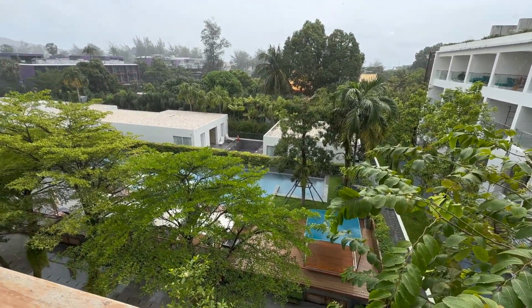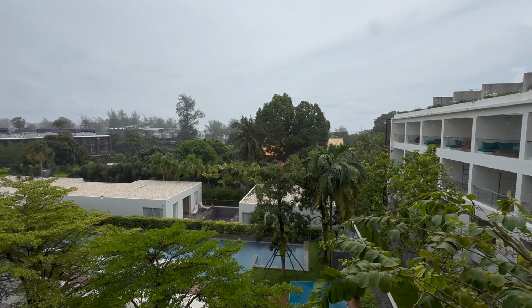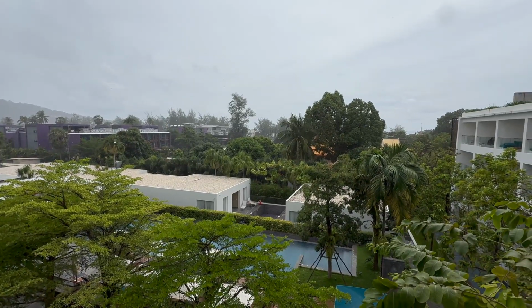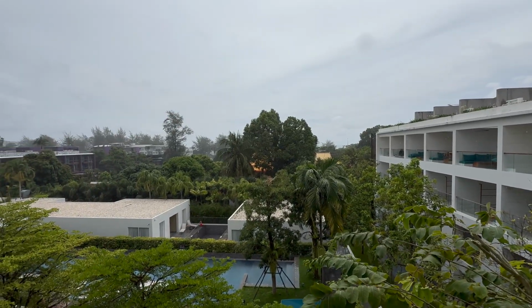And just like that, it's raining. Here comes a rain shower. We are here in Phuket, the early part of May, and rainy season is starting. So just expect it. But you know what? When you're this close to the beach, it's always a beautiful day.